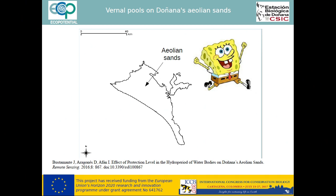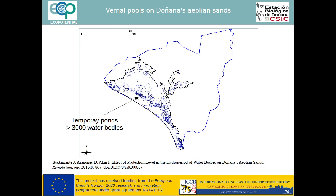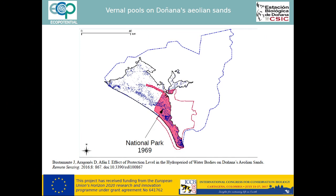The system consists of aeolian sand deposits that were formed during the Quaternary, enclosing the mouth of the Guadalquivir River. These sands act as a large sponge and sit on top of a large, partially confined aquifer. On these sands we can find over 3,000 water bodies, ranging from a few large permanent ponds to other more ephemeral ponds that can have hydroperiods ranging from several months to just a few weeks in very rainy years.